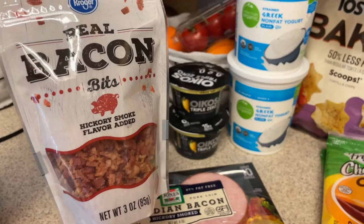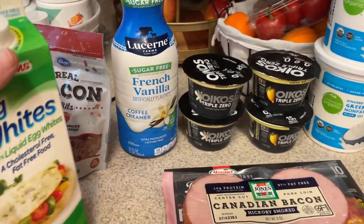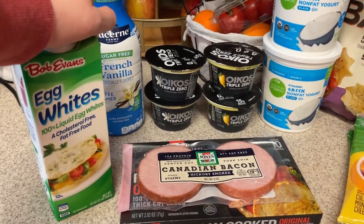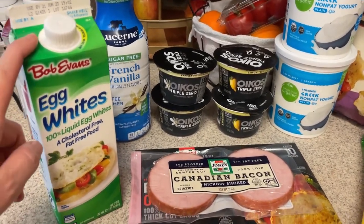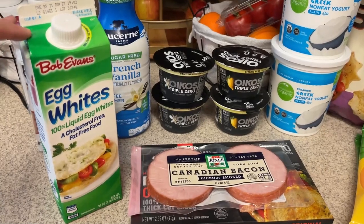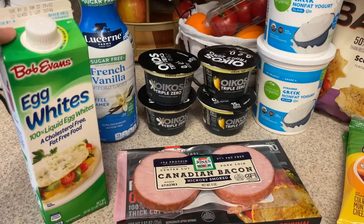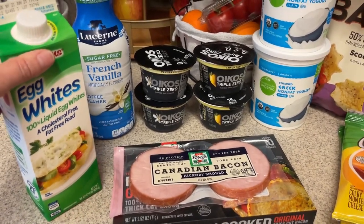Bacon bits, these are just nice to throw in salads. And then of course, egg whites again for those sandwiches. Plus I'm gonna be doing, I think I mentioned earlier, some baked oatmeal as another snack or breakfast option, and I needed egg whites for that.